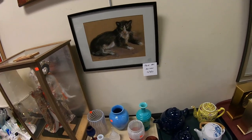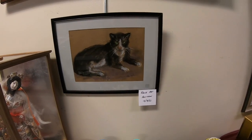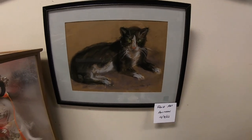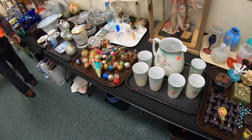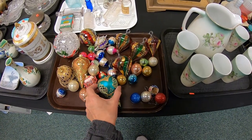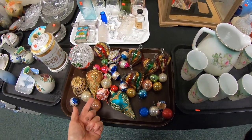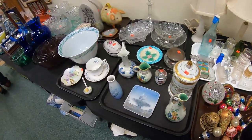Oh, they're having a fine art auction. 12-8. Look at that cat. Just lovely. Shiny bright ornaments. I can't believe I'm so old that when I see ornaments like this, I'm like, oh, we had those when I was young.